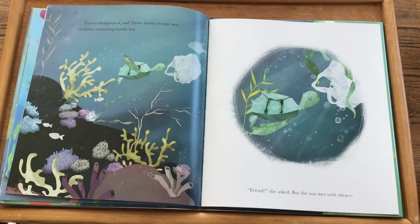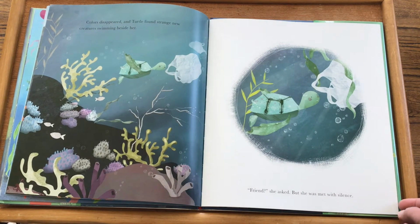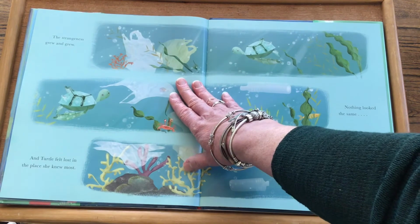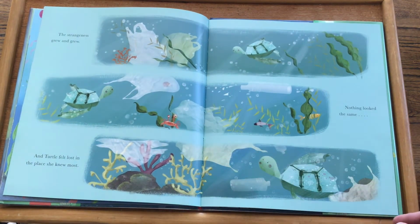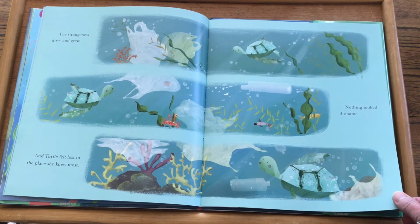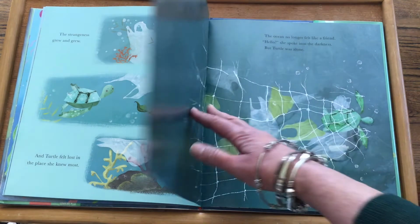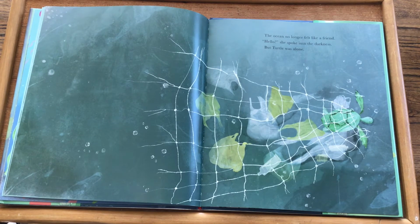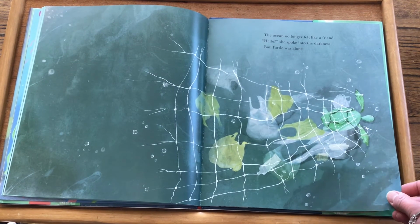Colors disappeared, and Turtle found strange new creatures swimming beside her. "Friend?" she asked, but she was met with silence. The strangeness grew and grew. Nothing looked the same, and Turtle felt lost in the place she knew most. The ocean no longer felt like a friend. "Hello?" she spoke into the darkness. But Turtle was alone.